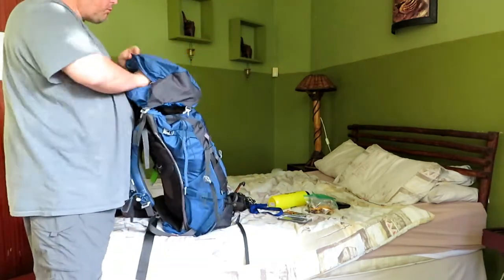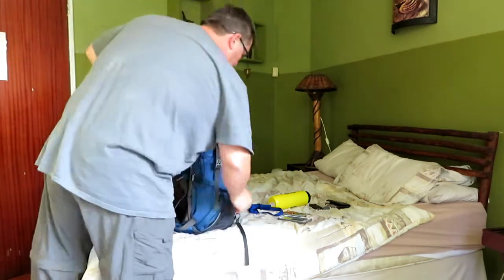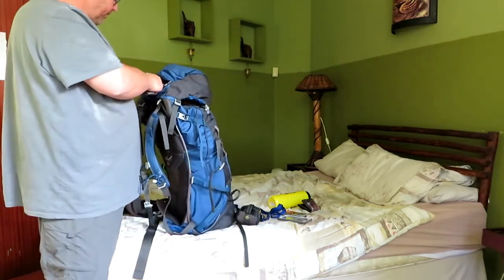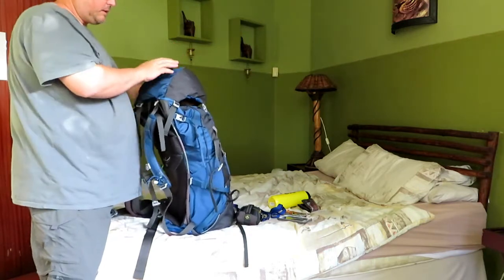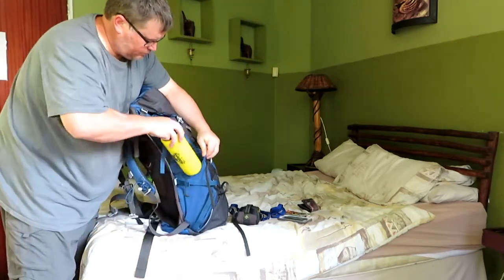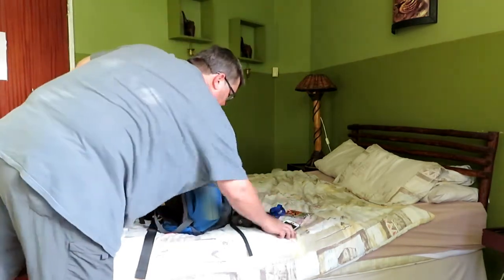So in the brain here, my waterproof bag, my snacks for the day, another waterproof bag. This is my car key. Problem with car keys, I'm only going to need it in about a week's time. Put that in there. That's my water bottle. Water bottle's going to go down the side in a moment. My wallet, I think I'll just keep the wallet in my pocket. Cell phone, camera.